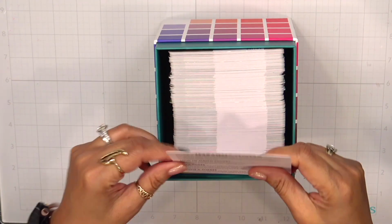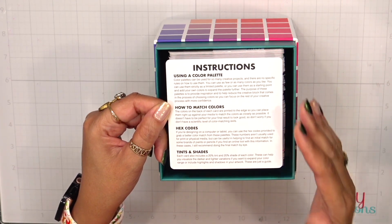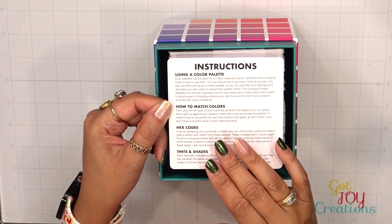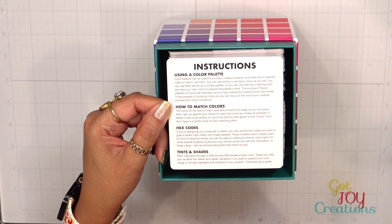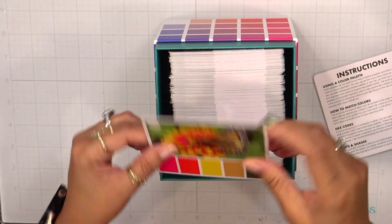So I'm going to bring out her instruction sheet here. And this is going to tell you how to pick your color palette, how to match your colors, what your hex codes are, and your tints and your shades. So let me flip this around. Let me grab one here.